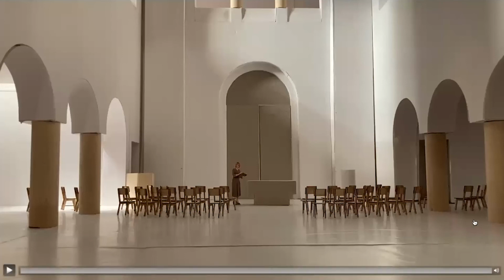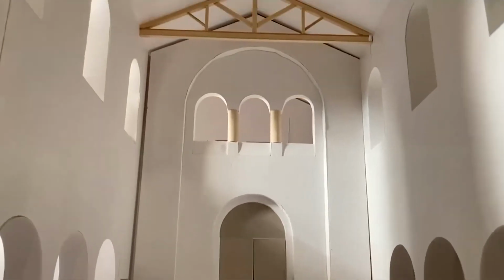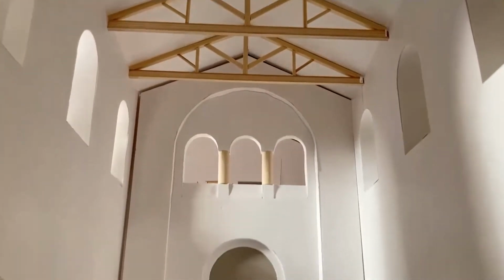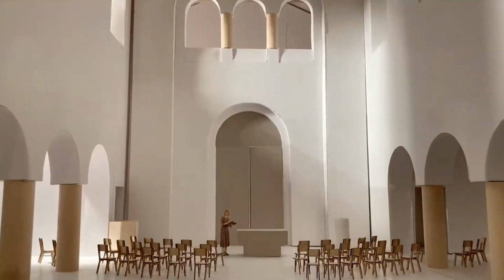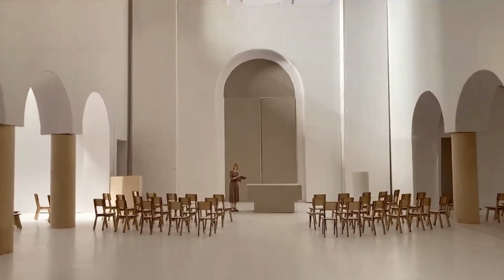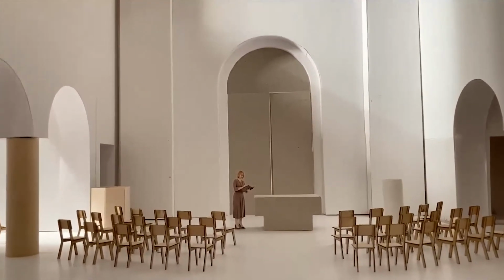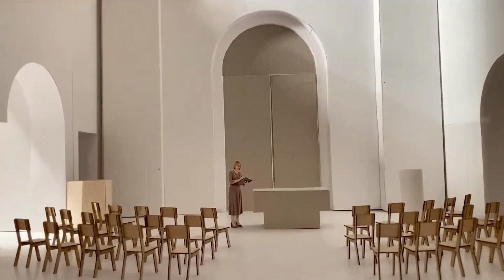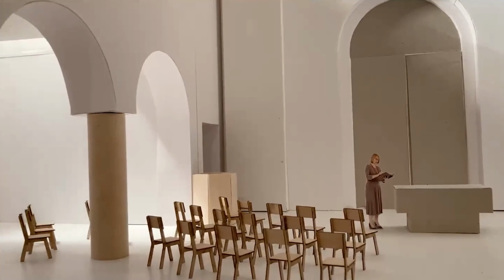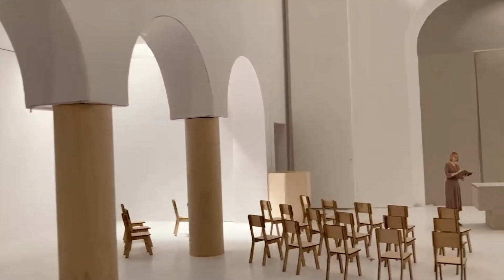So we've made some films of looking inside the model. So this is standing in the nave and then looking up at the trusses that then disappear and continue into the upper room behind. And you can see that there is the connection to both the side chapels to either side, and the new space of the chancel where there is the pulpit. So you can see the roof light coming in on the left-hand side there.